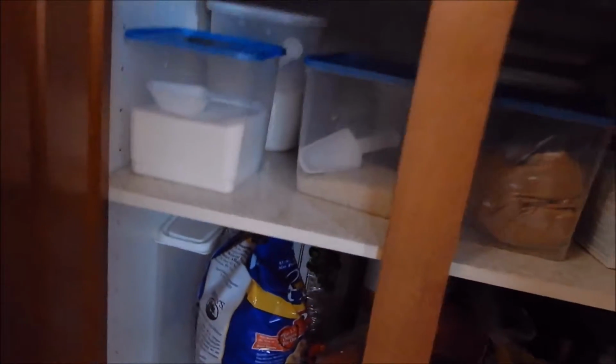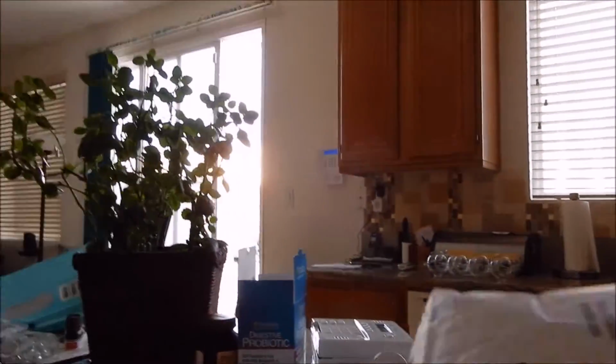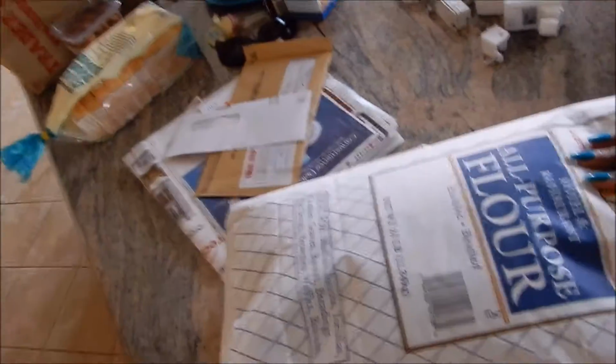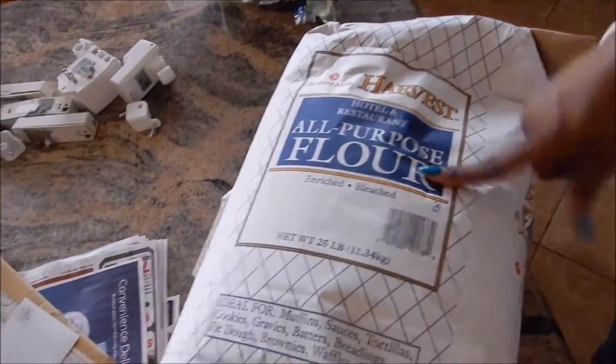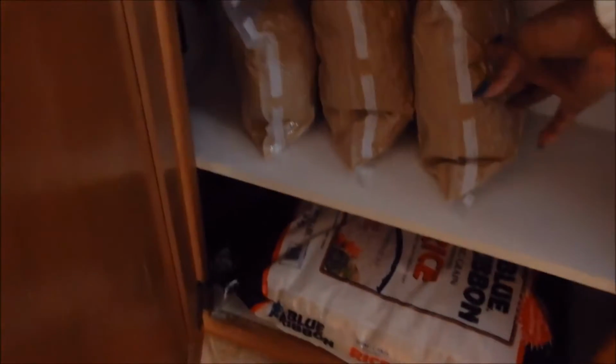We keep our sugar and other items dispensed here, but the larger containers we keep here. Like this is a large thing of flour. I've always bought in bulk anyway, but this is a large container of flour that we get at Costco, so I'm just stocking up on it. We have some brown sugar here. We buy it and use the FoodSaver bags to seal them tightly.